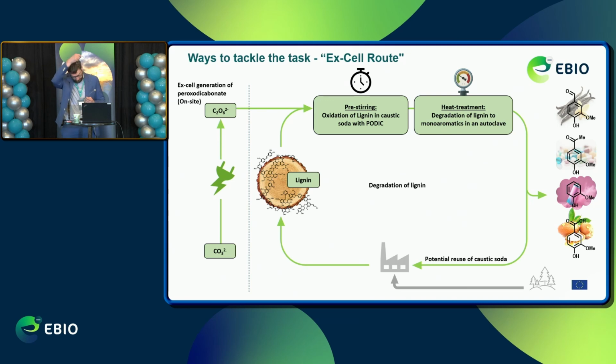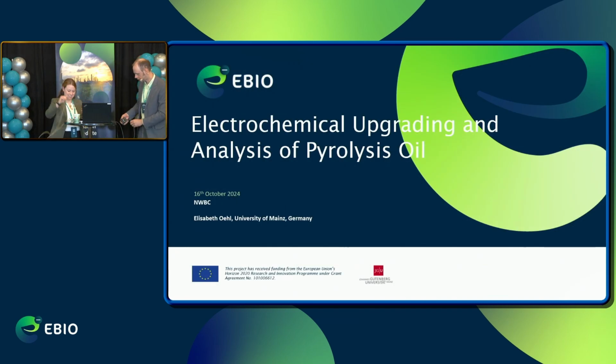Let's move on. Okay, so our final presentation of the PhD students is given by Liz. As I said, she's at the University of Mainz, Johannes Gutenberg University of Mainz, and she was focusing on the reductive part of the electrochemical cell, upgrading ketones and aldehydes into polyols.